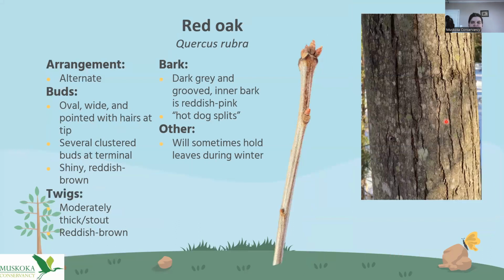Now we are moving on to our oaks, which are the last species that we'll look at. So first off, we're looking at red oak. They are considered to have thick or stout branches or twigs. And the key thing with their buds is that when looking at the terminal bud, you'll notice that they actually have quite a few.